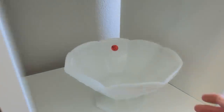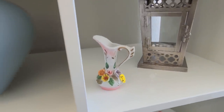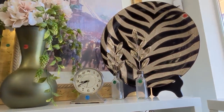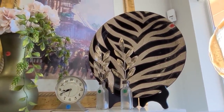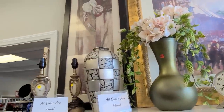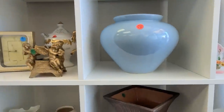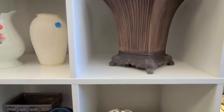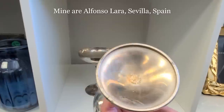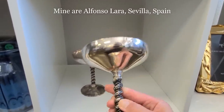Lovely milk glass bowl here. Look at the zebra plate. It's huge. What a statement piece. Lots of vases. Ooh, I think I have a pair of these. These ones are Rogers, made in Spain. I have some similar ones.